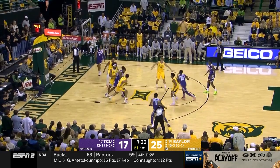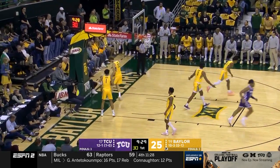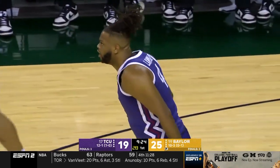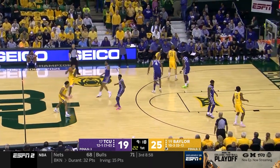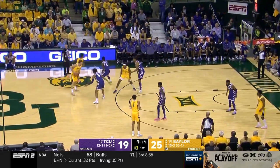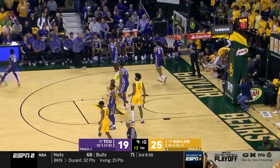Here's Lampkin working on Thamba. Oh, he traveled, I thought. Oh, and the dancing bear. They used to call him Baby Shaq. Pip Kissinger said he bobbled the ball, which means it was not a travel, according to the official. A six-point Baylor lead coming up on nine minutes to go in the first half.